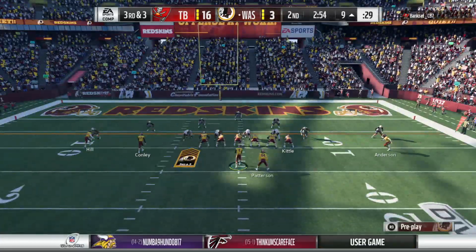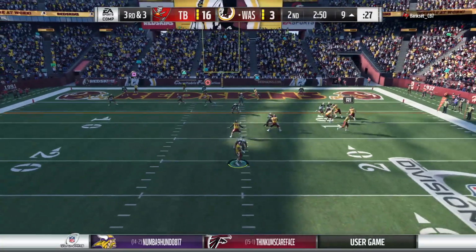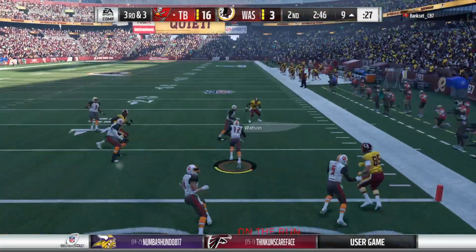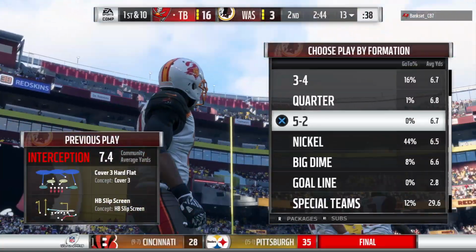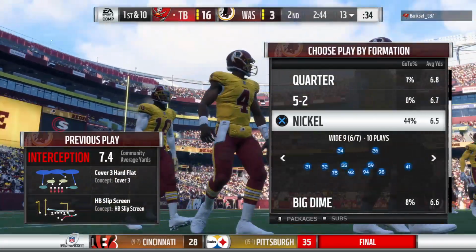Come on, let's go. Watson on third down. Forced out to his left, into heavy traffic, and it's intercepted. Picked off by the free safety, Eric Berry. And he'll go down inside the 15 at his own 13-yard line.